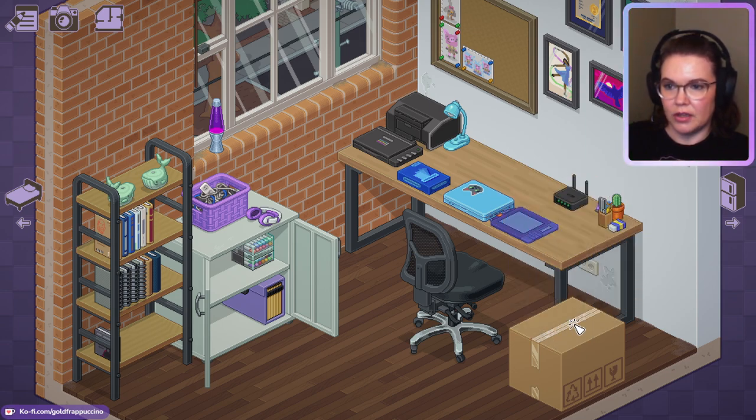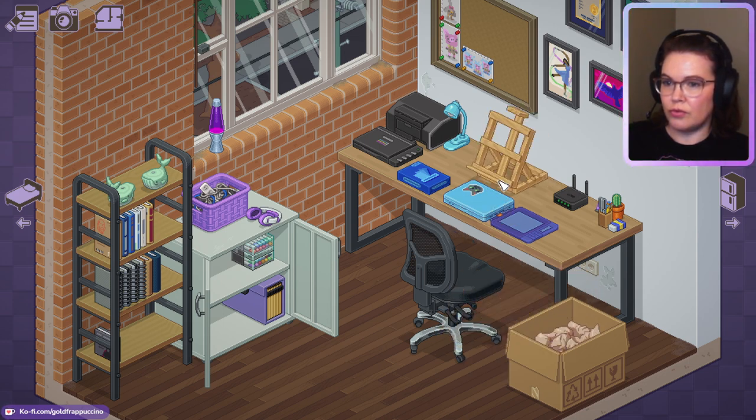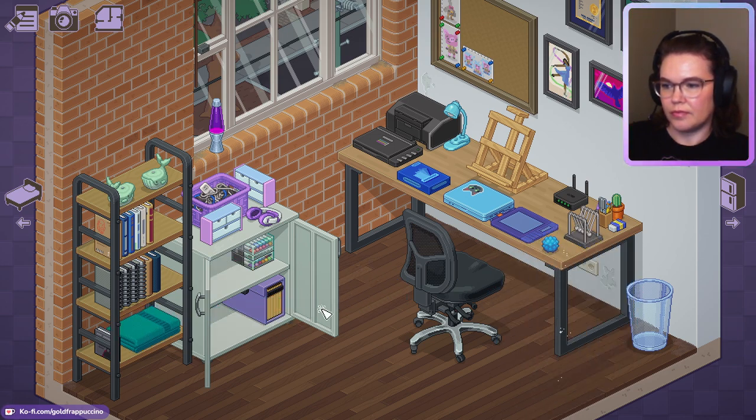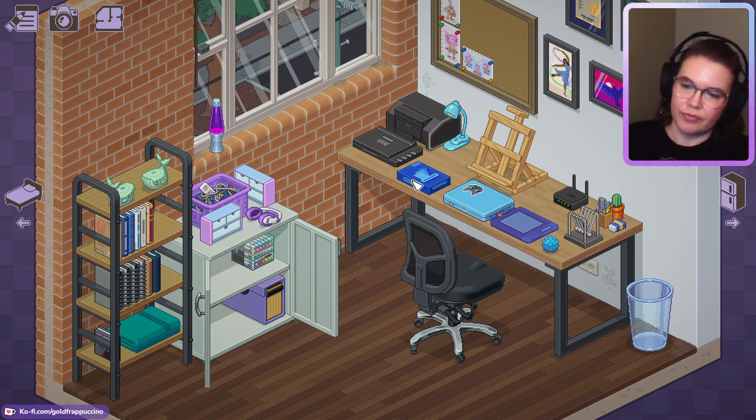Alright. Wow, lots of desk things. I'm probably gonna move that around. Get a trash can. A stress ball, maybe. I think that's a blanket. Okay, we can put some stuff in here. But it seems like most. I don't know what this is.